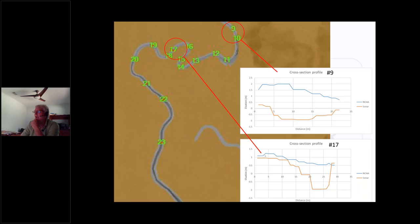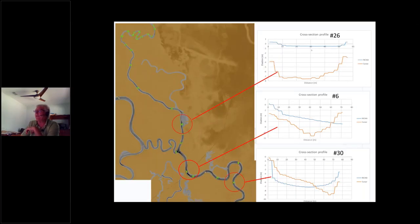And ground truthing LiDAR data and DEM data like this is always a good idea, especially when you're trying to really understand very specific processes. Just a couple of the other places you can see up here. This is the lower East River where it's showing 7 meters deep, 21 feet deep, and the DEMs show it basically flat. As you get closer to the bay, it looks a little bit better.